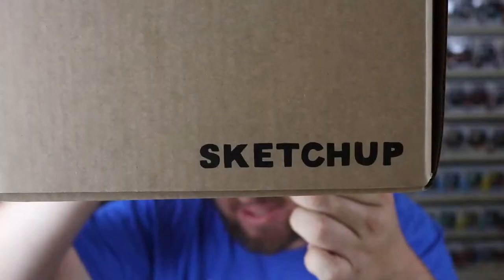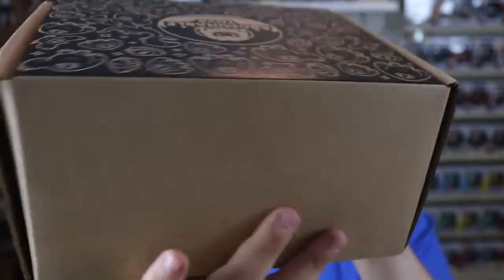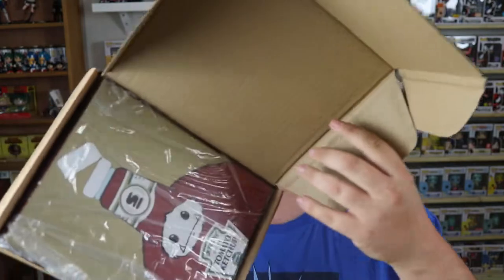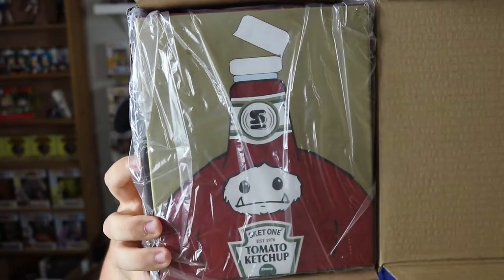Oh, check it out. Sketchup on the outside of the box. Nothing around the rest, but that is super cool. I really enjoy it. And ooh, check it out. Inside the sorter is the Chomp box, wrapped up in saran wrap. Well, I say saran wrap. That's just me being an old man. It's not really saran wrap. It's in a plastic bag.